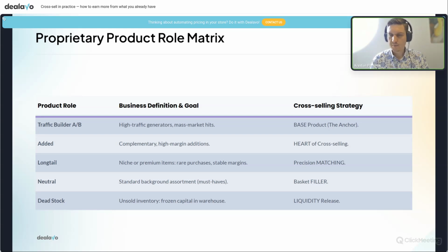We call them traffic builders, and these traffic builders can be A or B, depending on the usage of this traffic builder and the specificity that we are going to see in the transactional data. I will explain more about this difference in the next slide. We have added products, so the products that are complementary, relatively high margin, some kind of additions to these main products. And this is part of the cross-selling.